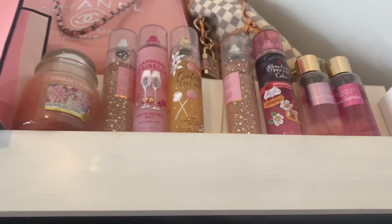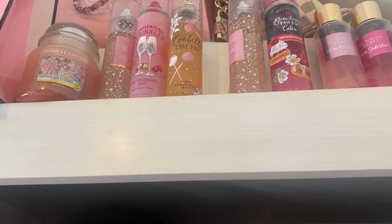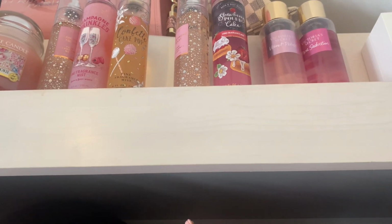I do have some other scents up here, but I think I'm going to save these for another video, because these aren't really perfumes, these are more like body sprays.